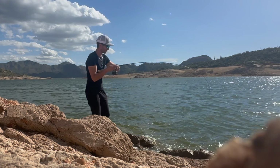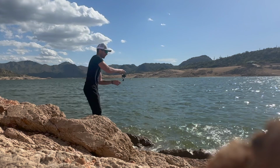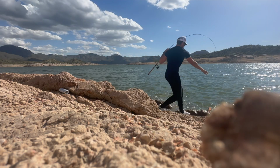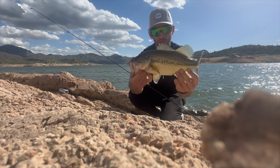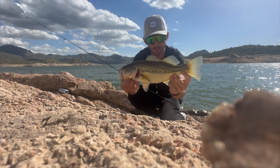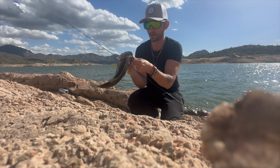On the drop, y'all. Oh. Good bass. Alright guys, it's on the 6th cent. Curly clobber right there. Pretty freaking sick. Beautiful little bass right there. Cannot complain. On the crappie grub.